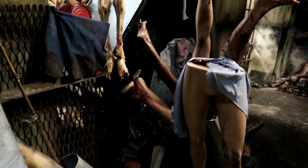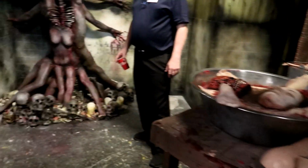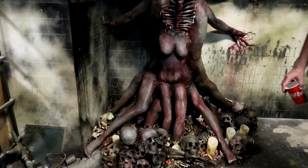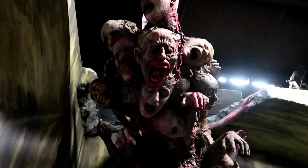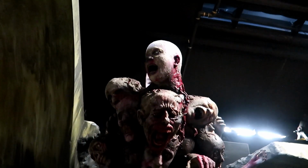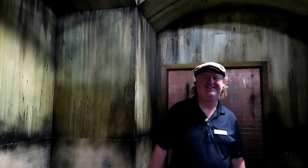I love the skin. Oh, this is so creepy. This is the third masterpiece. Oh my gosh, he does animate. It's a lot of people. Yeah, it's a lot.